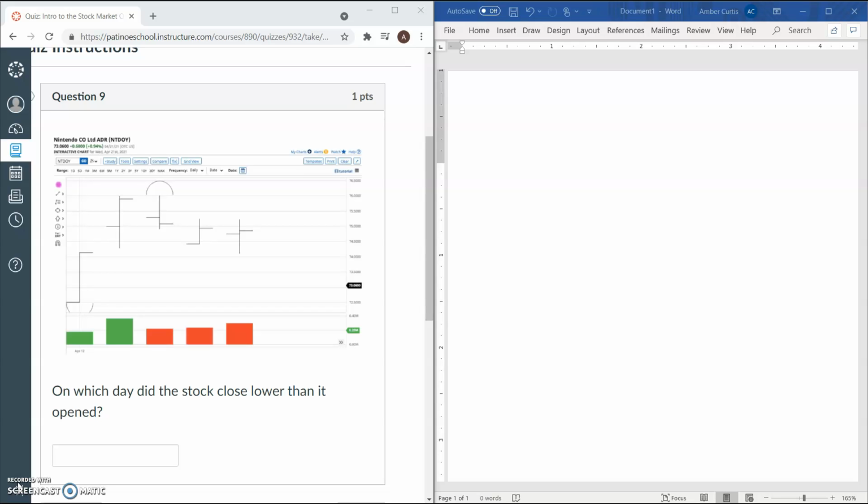Okay, question 9. Looking at the Nintendo Corporation stock over this 5-day period, which day did the stock close lower than it opened? Well, if I remember correctly, on the left-hand side, these little lines that pop out are the opening price, and the right-hand side are the close, right? Open, close, open, close, open, close, open, and close. So in this case, it opened low, and then it closed high. So that's not what we want. We want a close that's lower. Opened low, closed high, opened higher, then it went down, it closed.